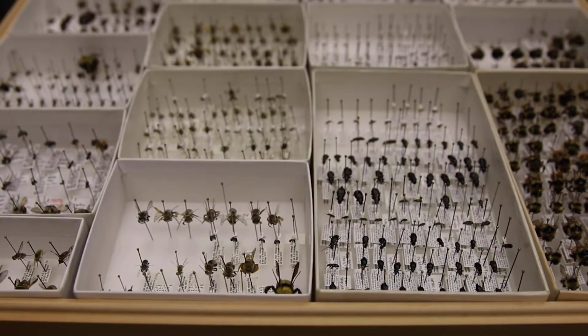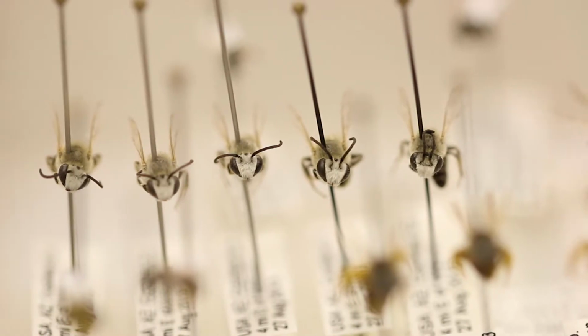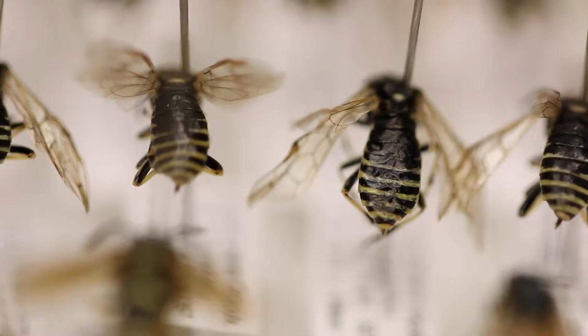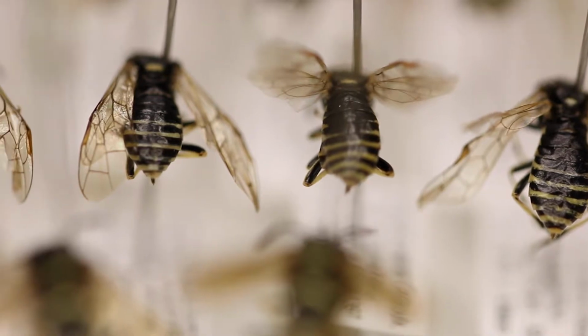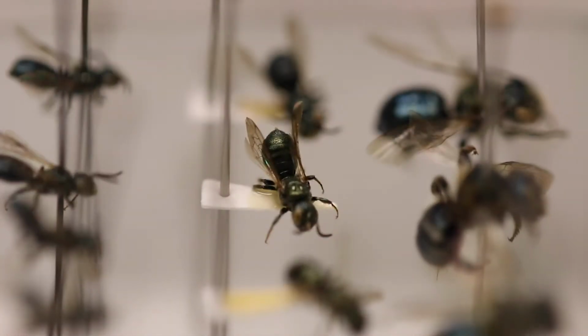Pinned insects line display cases. Insects are small, and it's really hard to appreciate something you can't see. That's why it can be a hard sell to get people excited about insects. I've found in my work, where I do a lot of outreach with people, if you can bring insects up to a scale where people can really appreciate what they look like, it's pretty easy to get people captivated by bugs.